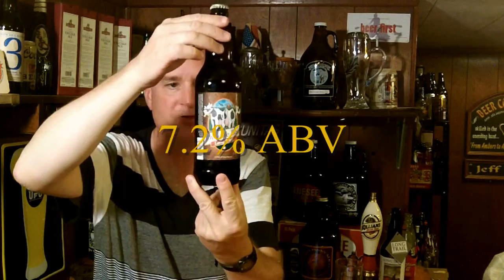Today from the Long Trail Brewery of Bridgewater Corners, Vermont, one of their most popular beers. This is the Long Trail Double Bag. It comes in with an ABV of 7.2%. Long Trail calls this a strong ale, and other websites and other beer reviewers call it an alt beer. While they are similar in style, the strong ale is sort of a variation on the alt beer, which tends to have a more malty character, the German traditional style.